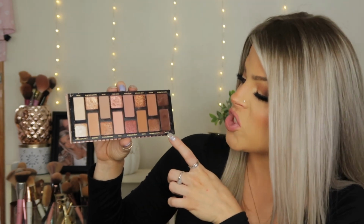And then I will go in and I will mix cocoa and maple together. Maple's really warm, so it kind of warms things up. And then I will go in with this shade, which is Truffle, which is a darker, rich brown with a red undertone. And I will use that in the outer corner, or most of the time I use this as a liner, and it is just an amazing palette.